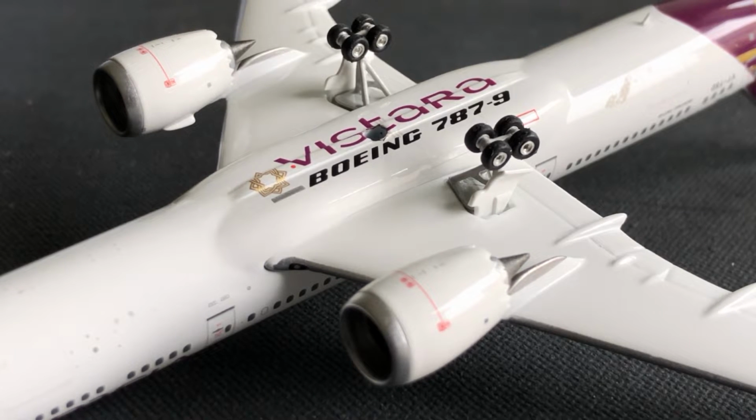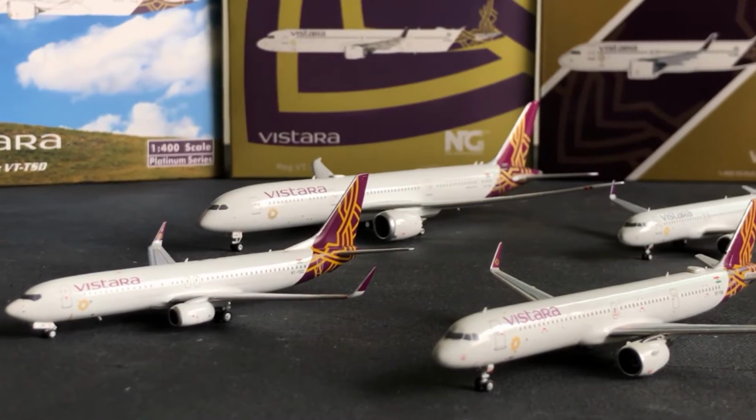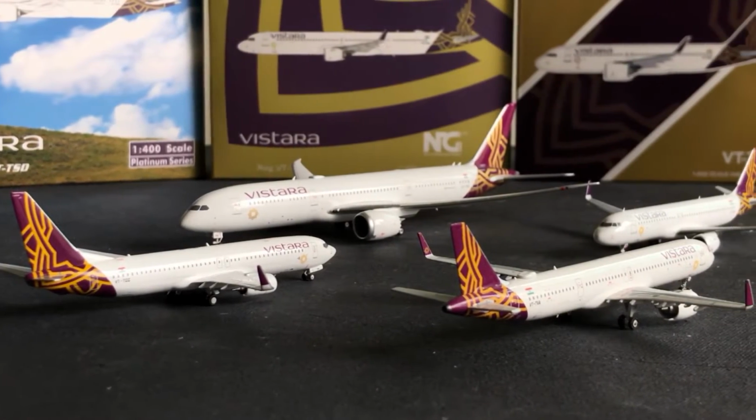And that brings us to the problem with the JC Wings release of Tango Sierra Echo. Unlike the model, the real aircraft does not have the Vistara or the Boeing 787-9 titles underneath the aircraft, hence making the Phoenix Vistara Boeing 787-9 the most accurate out of the 3 releases of this aircraft. Now let's look at some of my favorite shots of all of the aircraft together in one frame. Don't they look absolutely gorgeous?